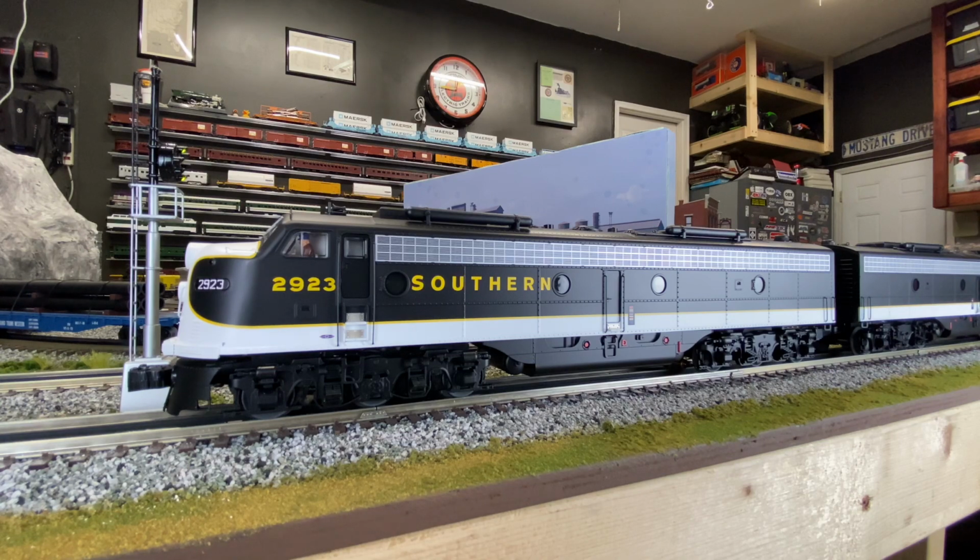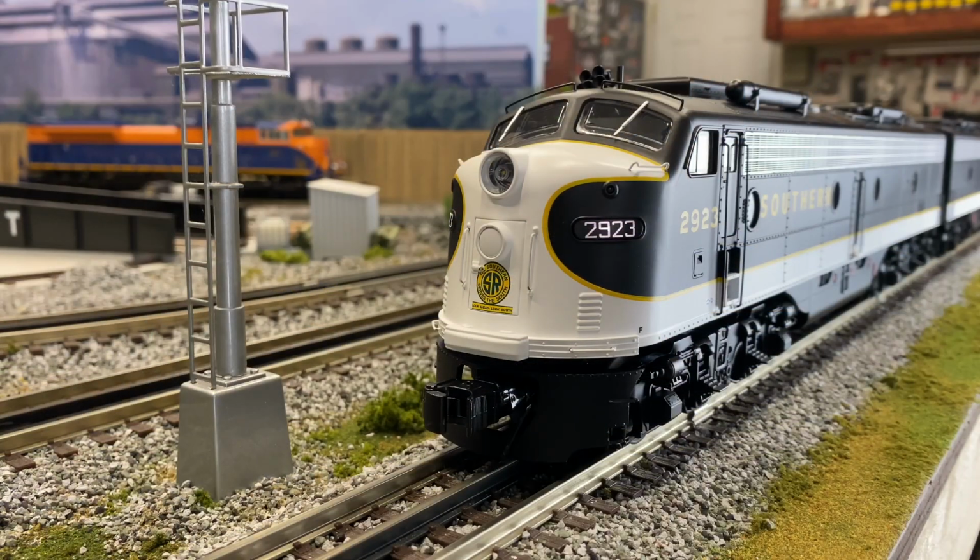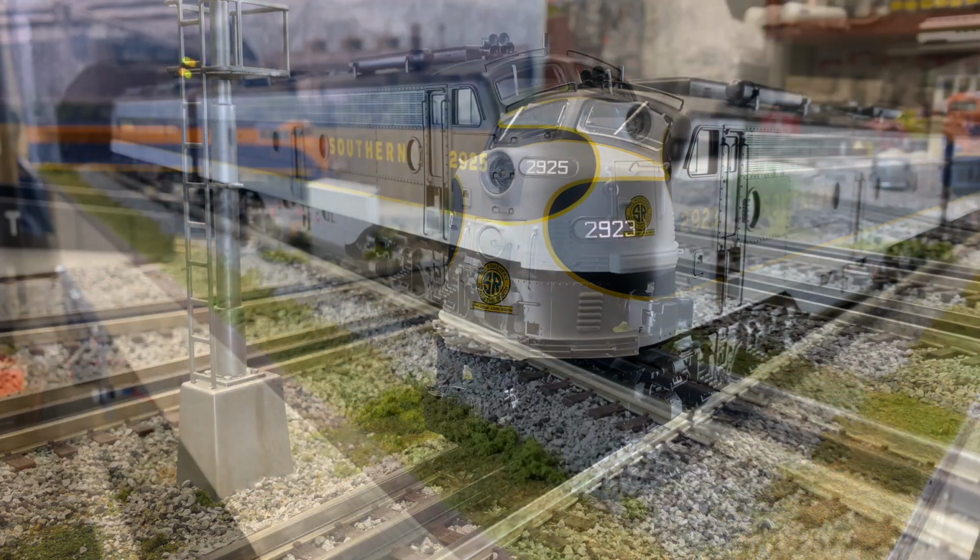The trailing and leading locomotive are very similar in the details. They're almost identical. There is one slight difference that I did notice. Just looking at the front of the leading unit, we have this headlight kind of blanked or blocked off here on the front. The trailing unit doesn't have that. So two different bodies, kind of an interesting detail.